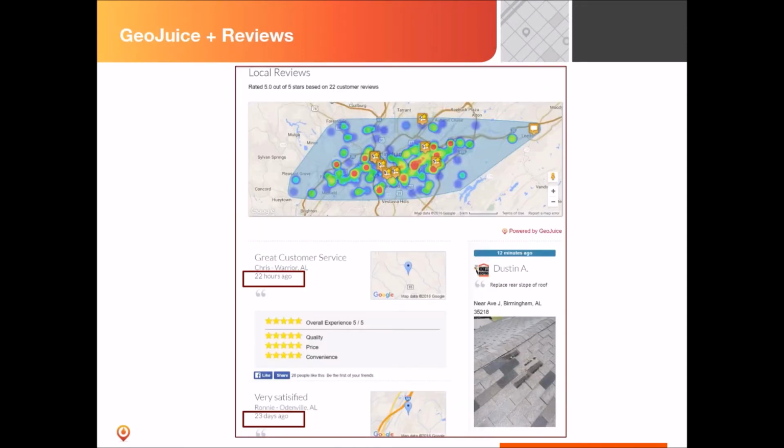And then back on the website, here's what that looks like. So again, the GeoJuice map is physically on the Hinkle Roofing website. There's the layout below the map, which now combines check-ins along with any GeoJuice-based reviews. And again, any other reviews that were on Google, on Facebook, that's fantastic. We want to see that as well. And this is the ultimate goal.